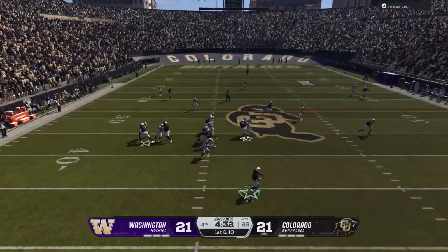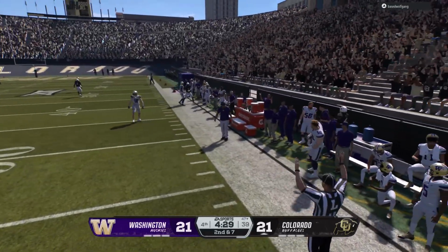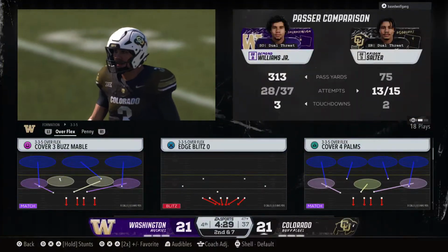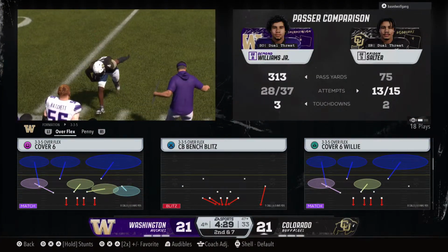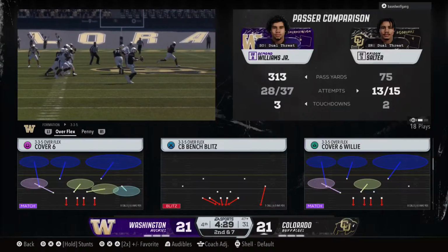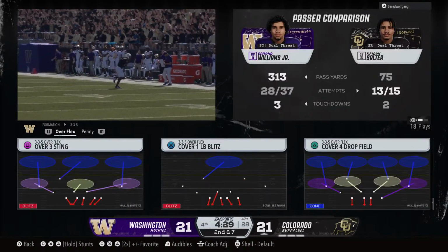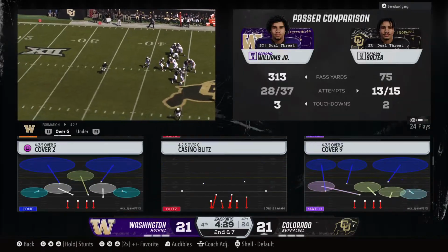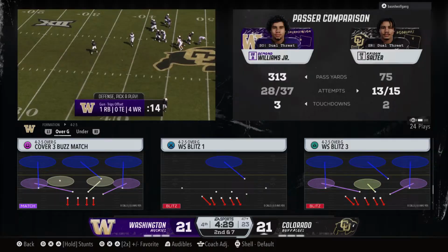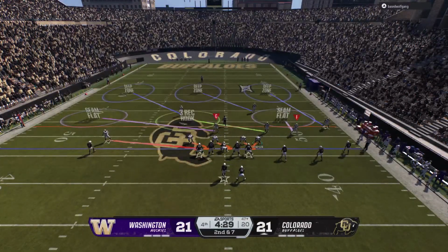Off play action on first down. Got out of trouble, got rid of it. Caught near the sidelines. He'll pick up a few before going out of bounds. Plenty of work to do here on second and long.